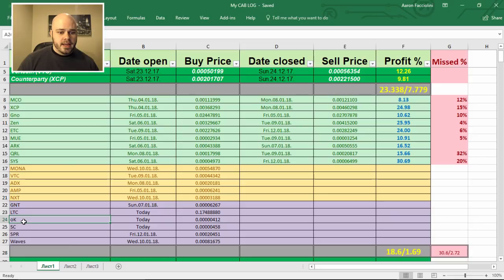Litecoin signal, okay, coin called okay, I guess. Sia coin was today. So these were all today. So I might jump in on those. We'll see. I missed Golem. Okay, so Golem was a signal back on the 7th of last week. I totally missed that signal.